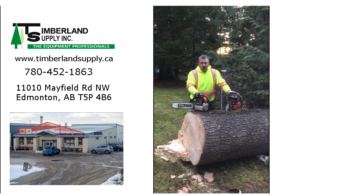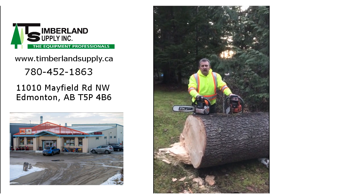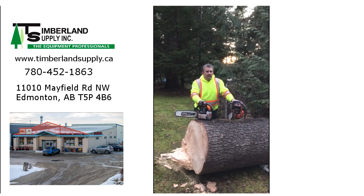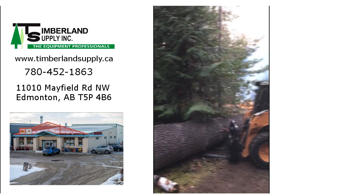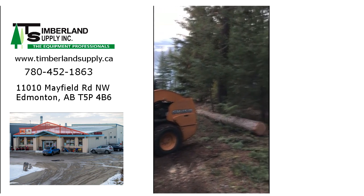I'm doing a lot of work on my property up here in the North Barriere area, just about an hour north of Kamloops. If you look around, I'll get the camera operator to pan around. We've taken a bunch of fir down. I'm standing in front of a big, beautiful white pine. Unfortunately, the top came off a couple years ago, so it had to come down.